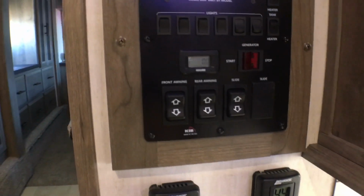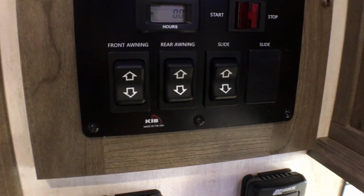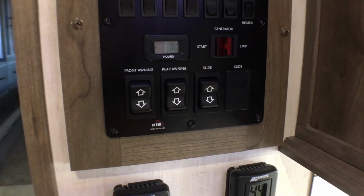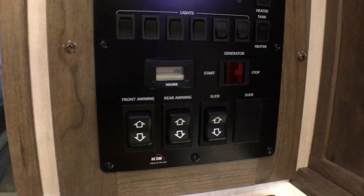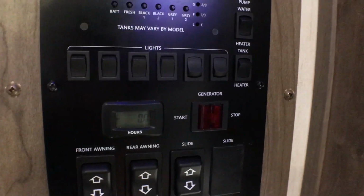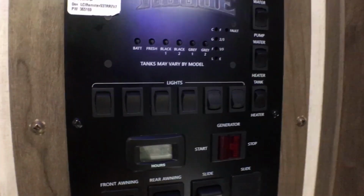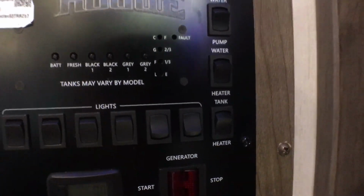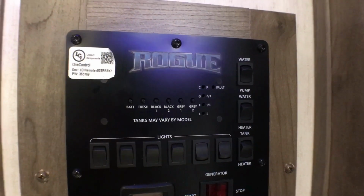And then if we look up top here, you'll notice some slide out and awning controls. And I'll show you where the other slide out control is here in just a second. Generator start and stop controls, a whole mess of lighting controls, your heated holding tank switch, as well as your water heater and water pump, and your tank monitoring panel.